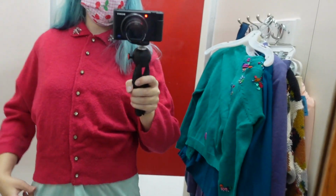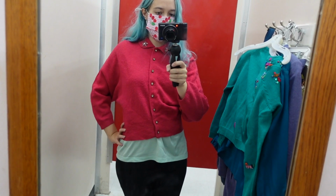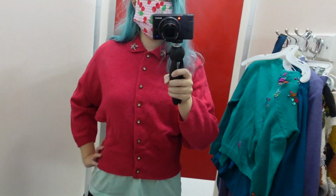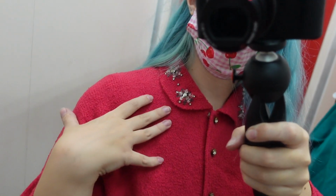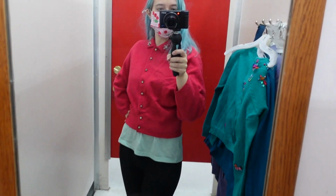First up is this really adorable bright pink sweater with rhinestone details. I love a subtle bit of sparkle, and this will integrate well into my day-to-day wardrobe that I can just pair with various dresses and stuff. So I did go ahead and pick this guy up, but these details are seriously so gorgeous. Super excited about this sweater.